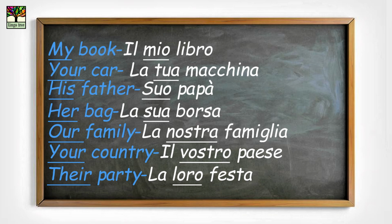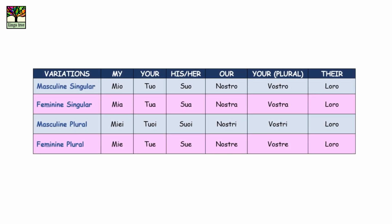You might have noticed that in some cases, the possessive adjective changes. Unfortunately, unlike in English, Italian possessive adjectives vary depending on the plurality, singularity, and gender of the noun. What? But don't worry, we are here to help you. To simplify things, we'll divide the explanation into two parts. Let's start by analyzing how possessive adjectives change according to singular masculine and feminine nouns.